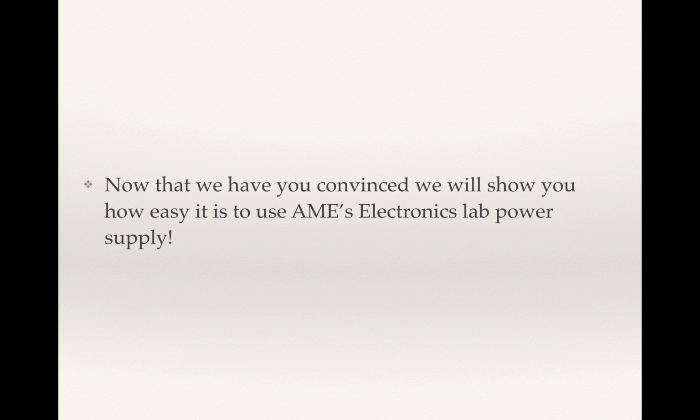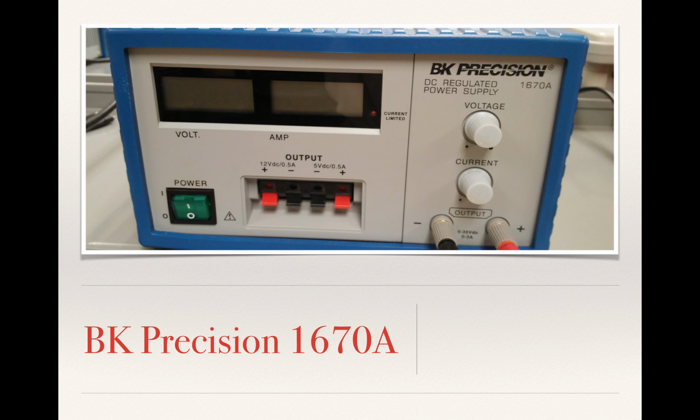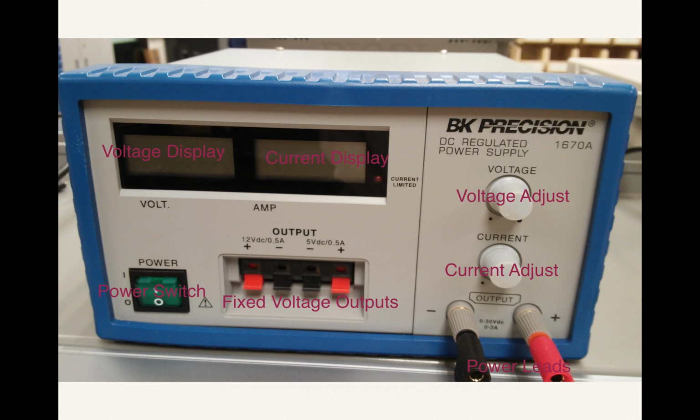Okay, hopefully we have convinced you of the importance and usefulness of a power supply. So we'll move on to show you how easy it is to use the power supply that we have in our lab. This is the power supply we have. It's a BK Precision 1670A. And in the next slide, we'll see an annotated version.